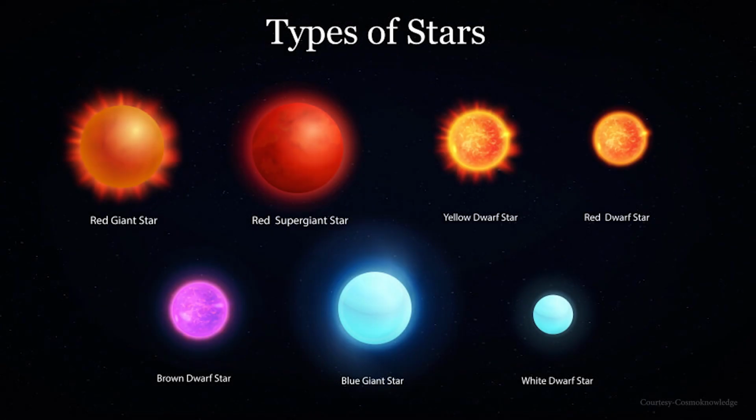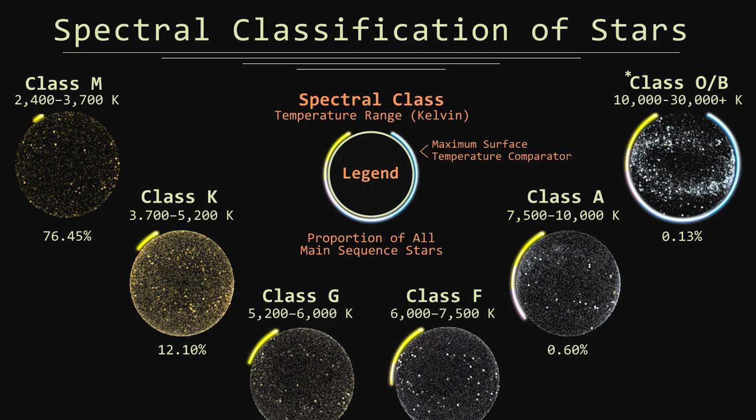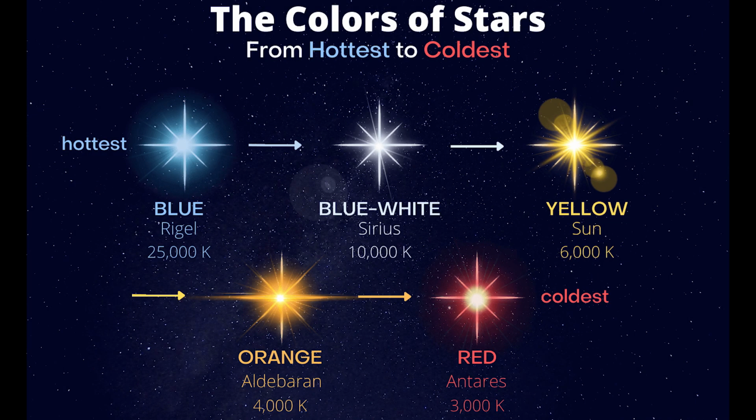Stars can be classified into different types based on various criteria, such as their size, temperature, color, and stage of life. According to the spectral characteristics, stars are classified into 7 main types: O, B, A, F, G, K, and M. Now, one of the most fundamental ways we classify stars is through the Hertzsprung-Russell diagram, which plots a star's luminosity against its surface temperature.